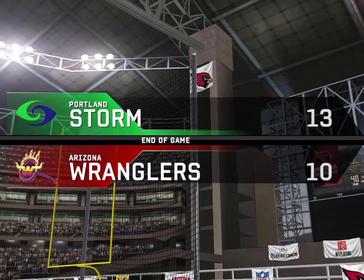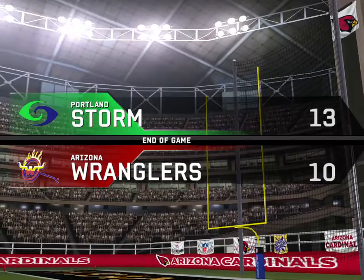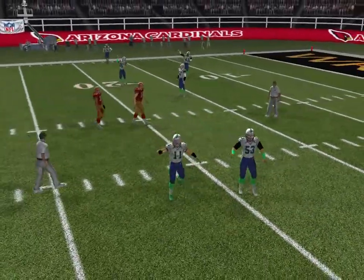That's a tightly, very well played game. The margin of victory is a field goal. The away team 13, the home team 10.